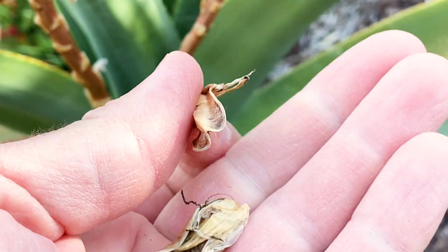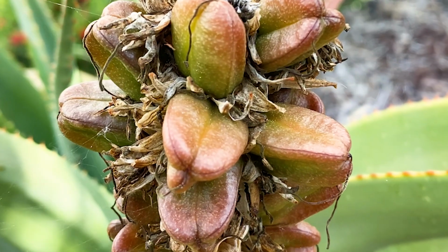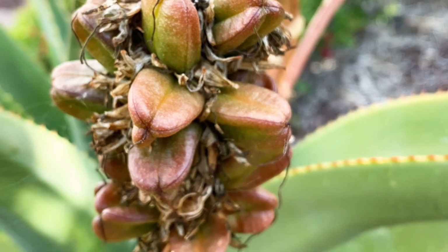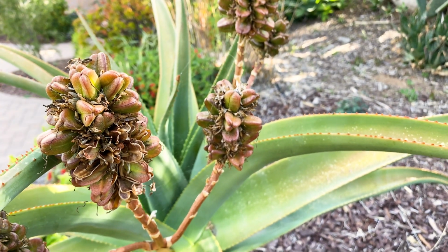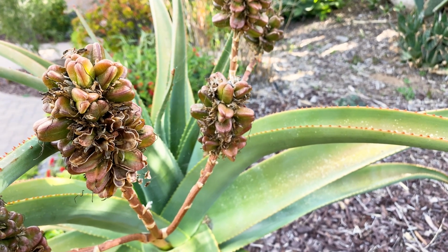So this is the first time this thing has ever bloomed. It took, I want to say, 6 years to do it. I believe it was in a 5-gallon when I bought it. These things are quite expensive and hard to find. So I think I'll collect some of the seeds here and sprout them to see what happens.